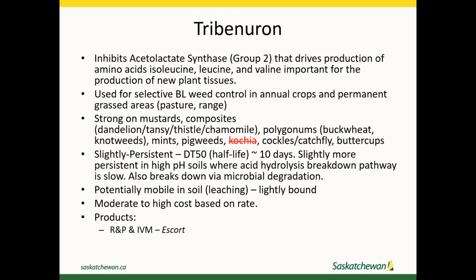It's largely an additive for pre-seed burn down or fall treatment, but it does have permanent grassed area uses on it for range and pasture. Again, it's strong on mustards, composites, so dandelion is a key target for this one, and at those higher rates in pasture, tansy and chamomile are potential targets as well.